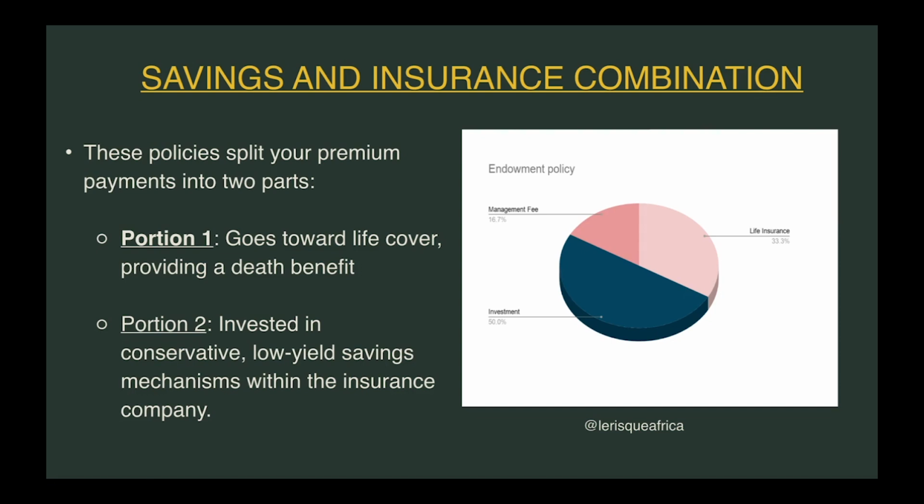Say, for example, instead of putting the whole amount of money towards an endowment policy, what if you are able to put money aside towards your own life cover, and put money aside towards your own investment plan, so that we can minimize the cost and maximize the benefit?